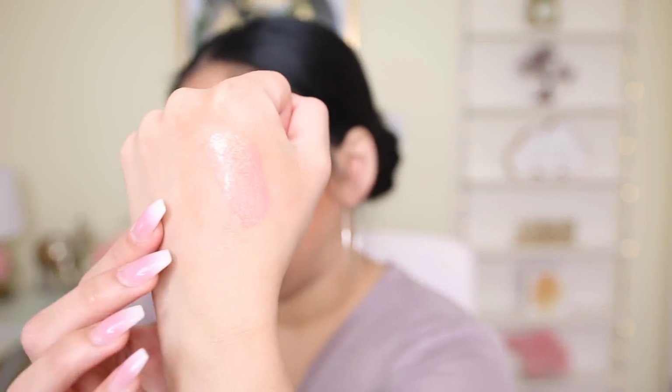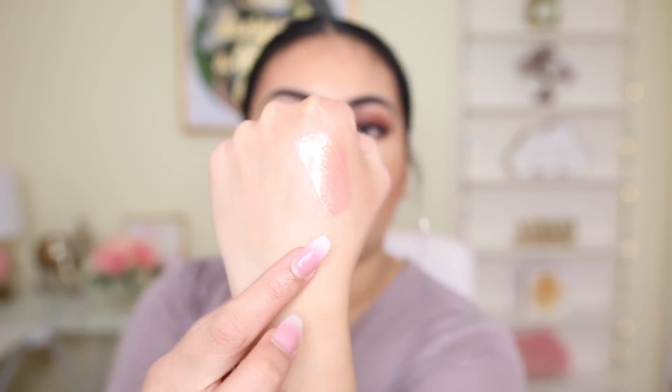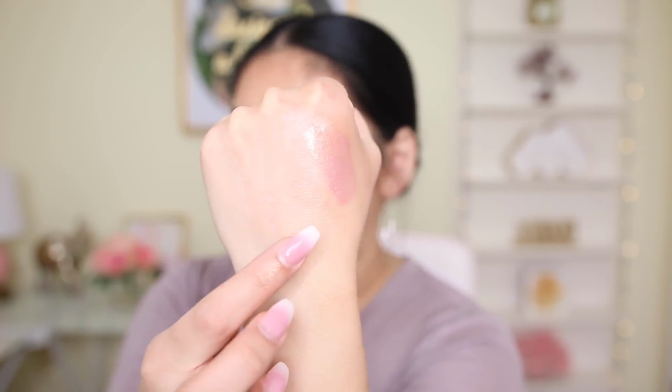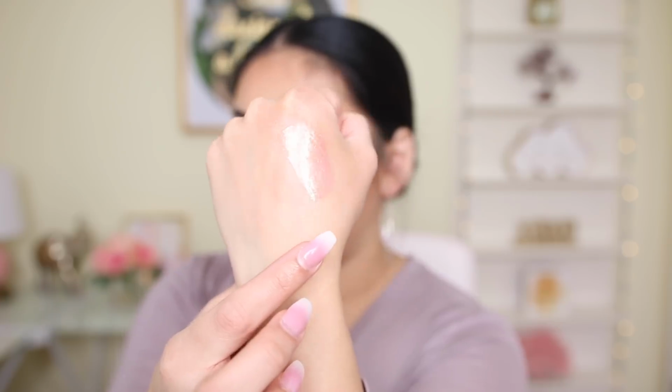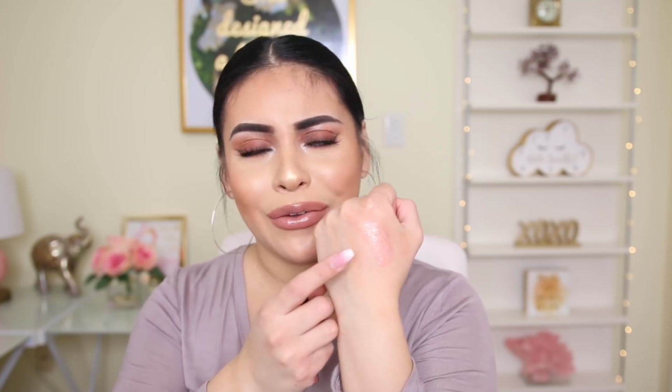It has this gold duochrome reflex to it when the light hits your lips. I want you to see that. Do you see how gold it reflects a little bit? I know it's kind of hard to tell. I have a lot of natural light coming in right now in my room, but you can see how gorgeous that is. I love this with a nice neutral pink lip liner and then a lipstick over top. It really prolongs your lip products and it gives you this beautiful, unique sheen to the lips. I love it.